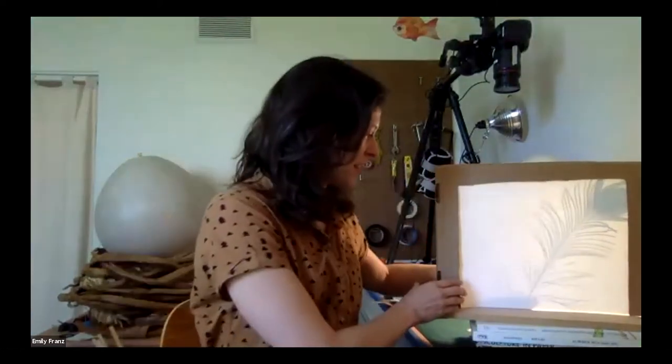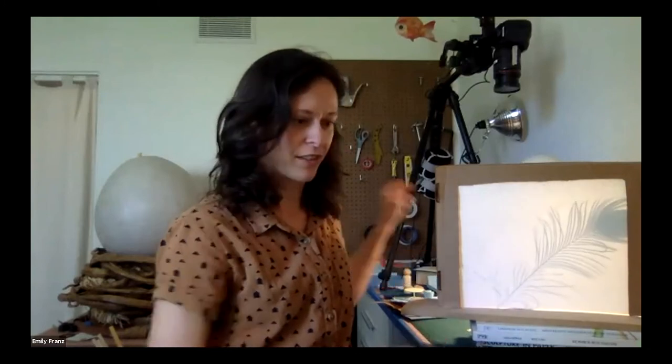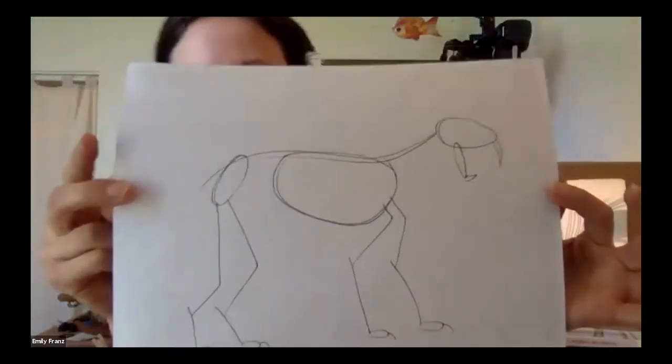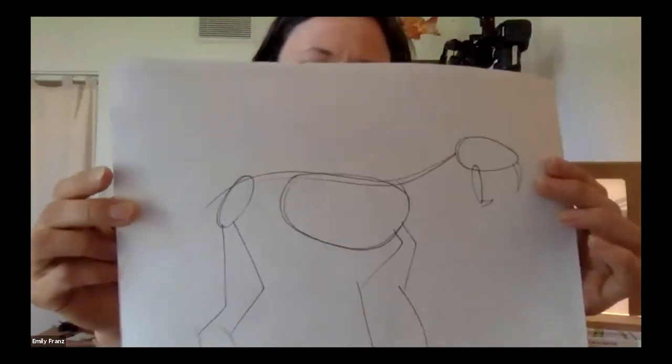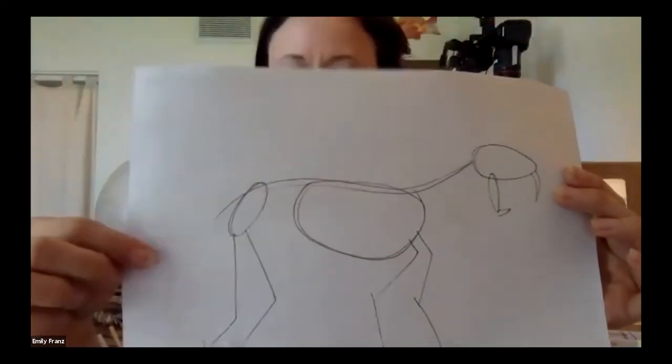So I just wanted to show you an example of this theater here. And you can see I have a little feather shape creating a shadow there. So it's kind of fun to play around with other objects as well. One way that you can create a jointed shadow puppet is by starting with a gesture drawing. Here's a gesture drawing that I did of our saber-toothed cat. It's very simple, just spine shape, rib cage shape, head, pelvis, and then some sticks for the legs and feet.